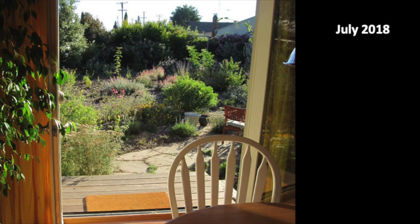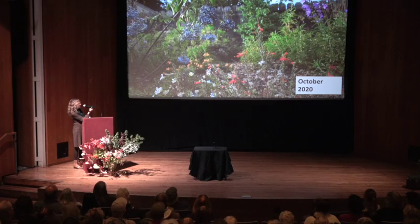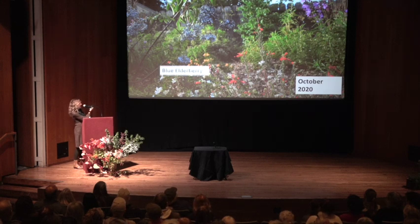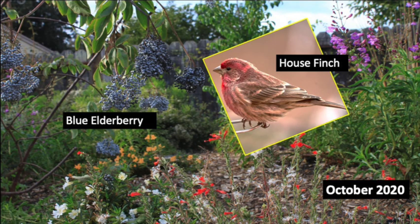So in 2018, again, fairly early on, the view into my garden, and you see here this awkward, scraggly little blue elderberry, but just 2.5 years later, it actually had fruit, and they grow pretty fast, very much an instant gratification plant. And then pretty much immediately, I got birds, and not just the house finch, but that is probably my best customer on the elderberry.